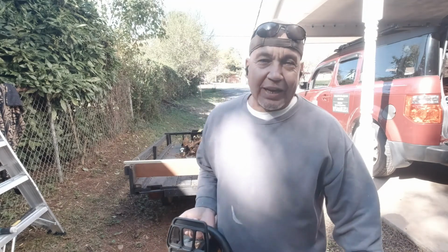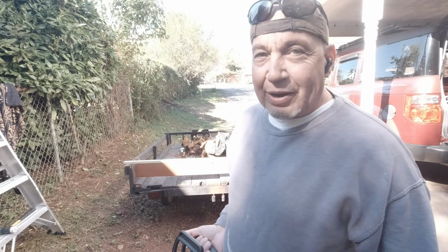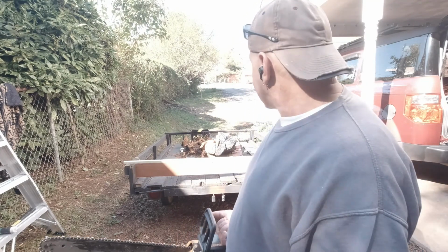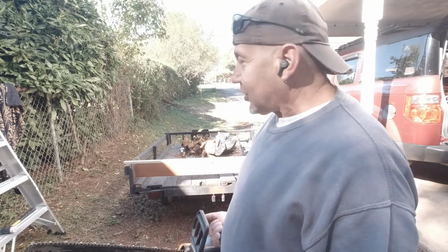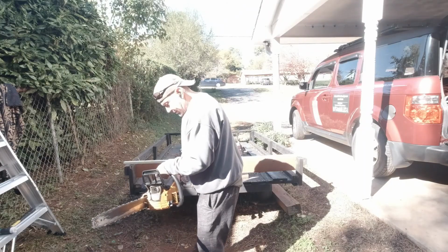I haven't run a chainsaw in a lot of years, and I really didn't want to buy one, but we got some stuff that we got to do around the house. Actually, I want to cut this little beam. I need a piece of that beam, but we're going to try it out right now.